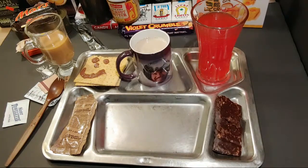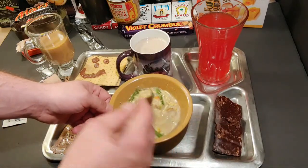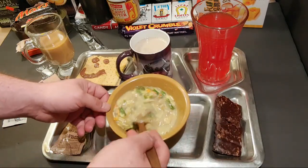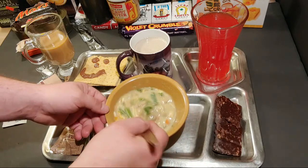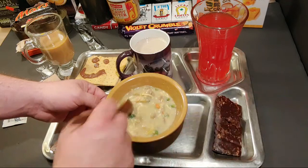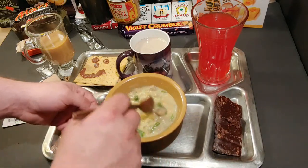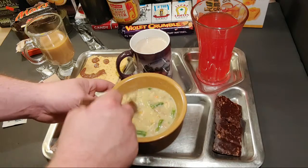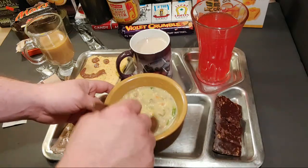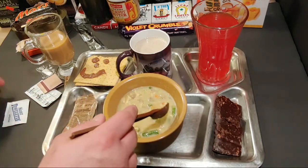Alright, now we're going to see if our main's ready. Which I'd say it probably is. I'd say it's probably been more than 10 minutes. And it looks kind of runny. Kind of soupy. Soupy sales. But honestly, it looks pretty good. It is a little bit soupy, but it's not going to get any better. And everything feels like it's softened up enough. So that's what we're going to do. Just going to go ahead and dig right into that.